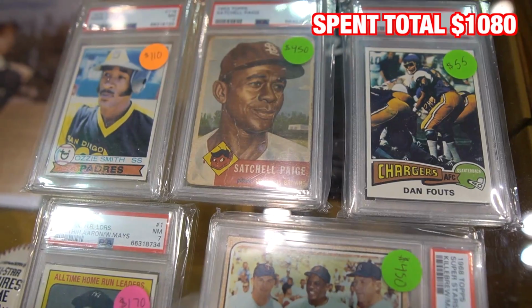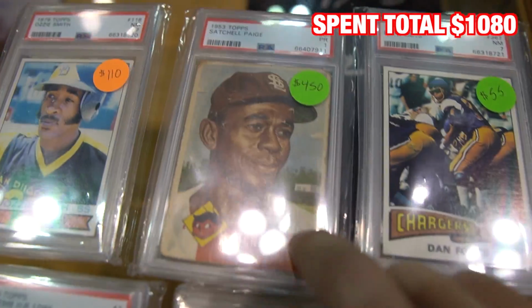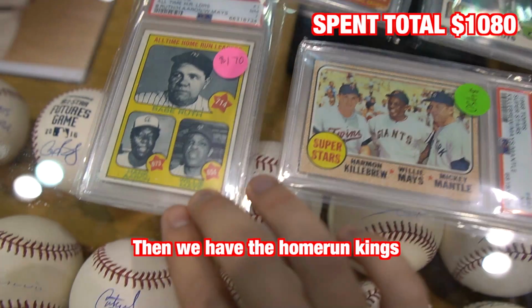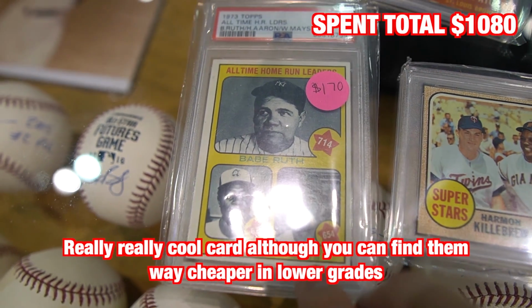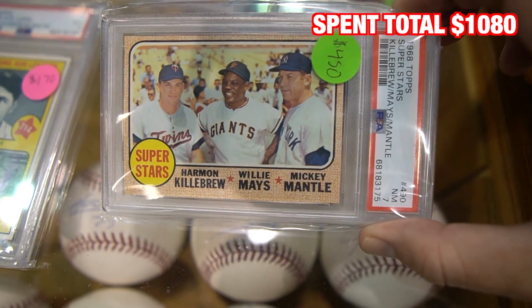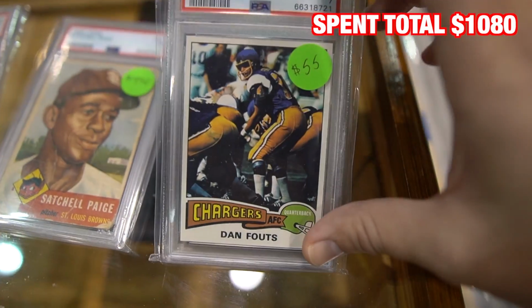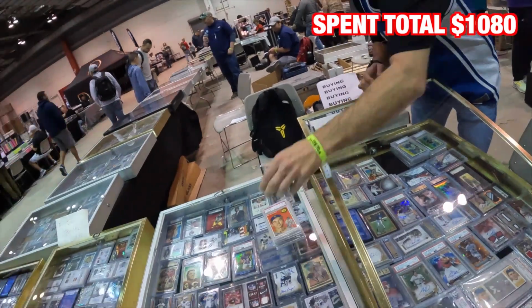Thank you. First deal of the show for 1080. Obviously, you have the beater satchel page, but this is an extremely popular card. Ozzie Smith. Then we have the Home Run Kings right over here. Really, really cool card, although you can find them way cheaper in lower grades. This is the card we were talking about for the 500 home runs. Had this a few different times, and this was able to bridge the gap on the deal. So let's keep making a lot of vintage deals here today.